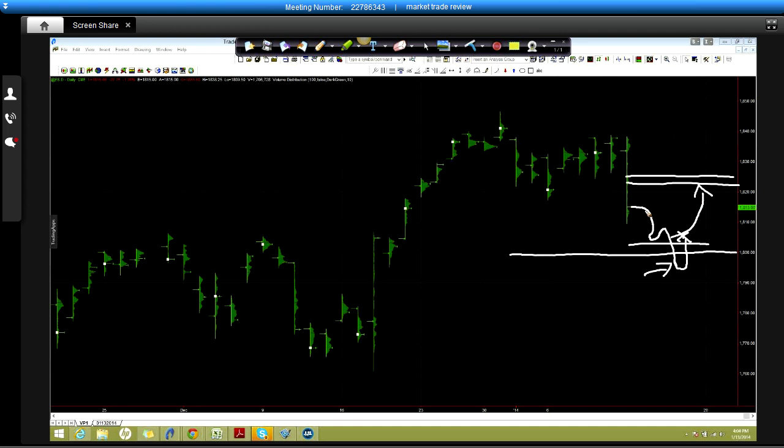Really, this area right here should get tested. So what is that, 1825 or 1826? Somewhere in that range. That should get tested before we reject. The one thing to stay cautious of is not to get overly excited that we're going to roll straight down to the downside.